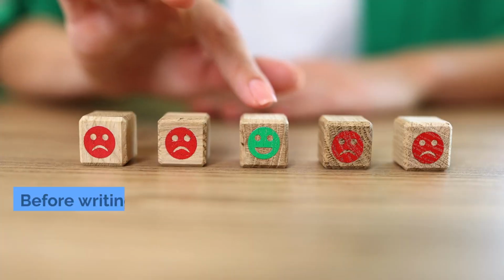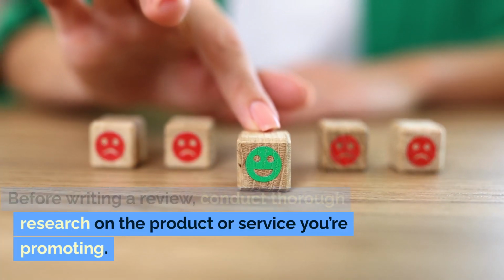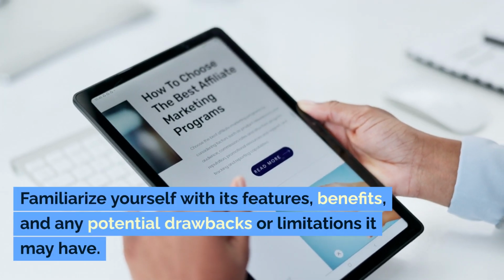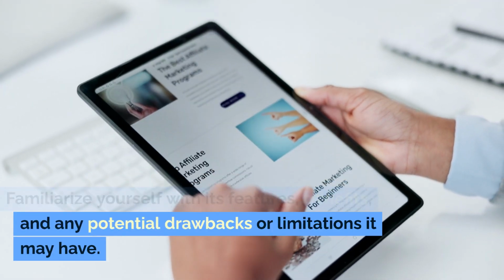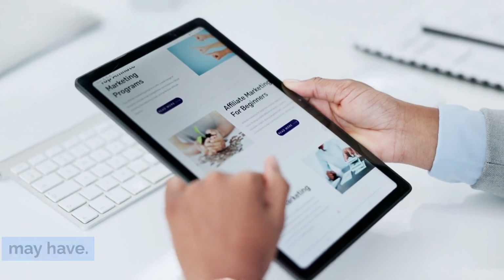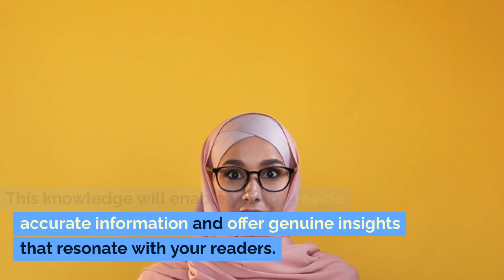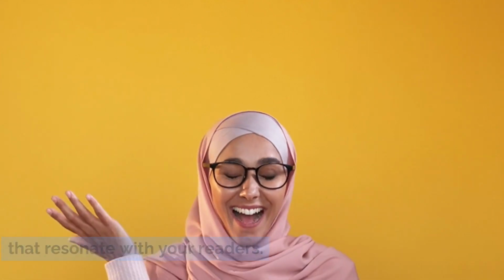Research thoroughly. Before writing a review, conduct thorough research on the product or service you're promoting. Familiarize yourself with its features, benefits, and any potential drawbacks or limitations it may have. This knowledge will enable you to provide accurate information and offer genuine insights that resonate with your readers.